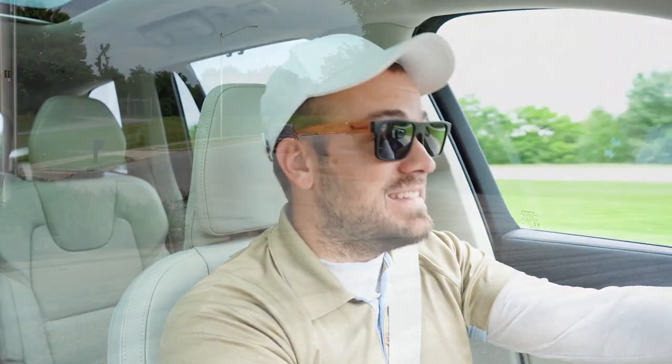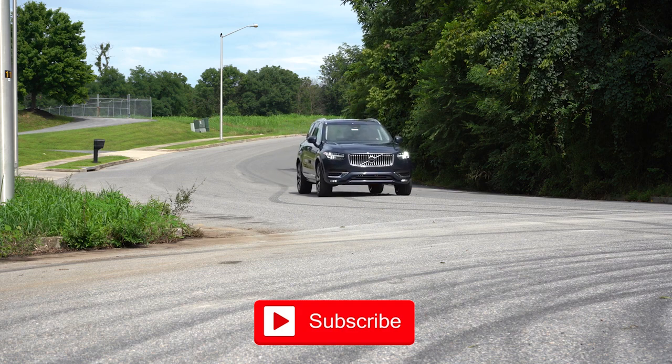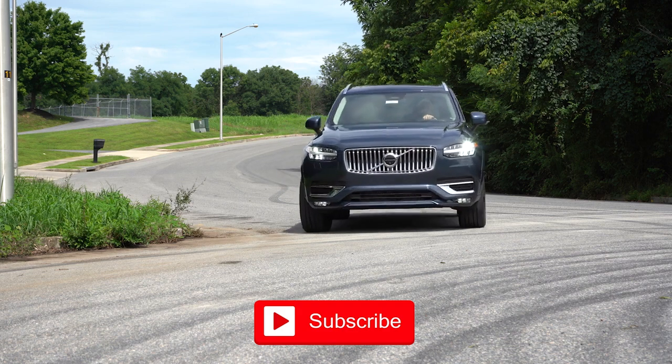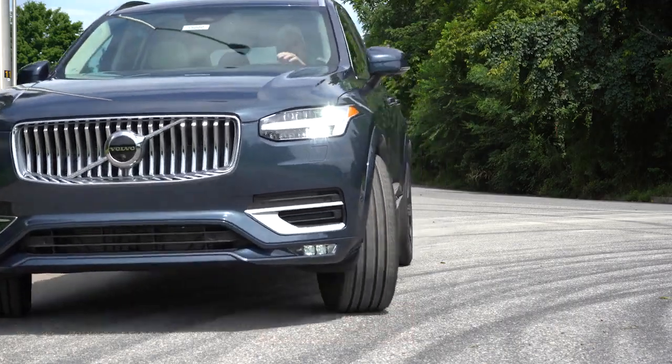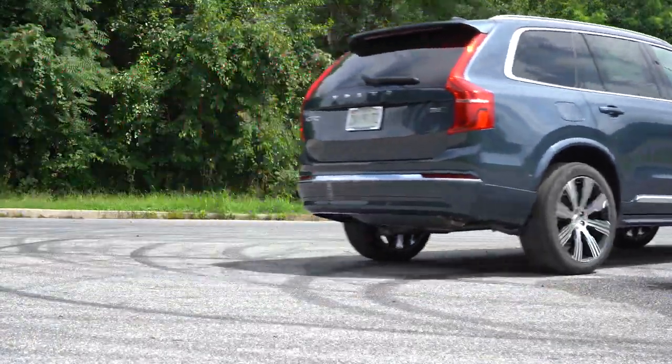And so we are in this one today because there are actually, believe it or not, plenty of changes for the 2023 XC90. Not only that, of course, you have legendary safety with all Volvos, really. I can tell you right off the bat, this thing is an IIHS Top Safety Pick Plus, which is the very highest rating given by IIHS. That pretty much says it all right there.